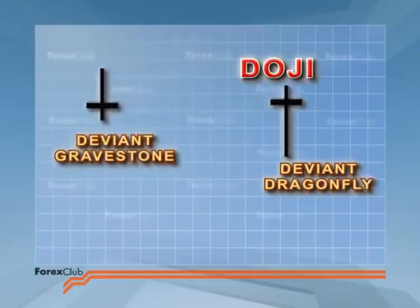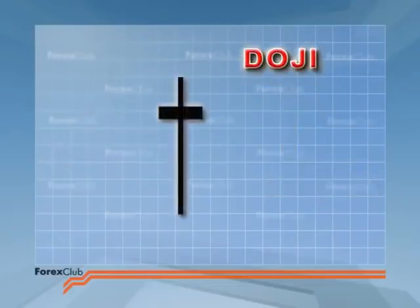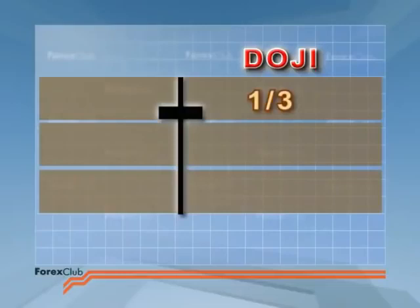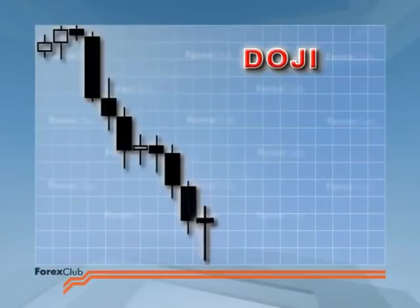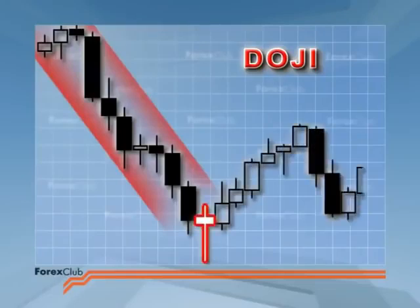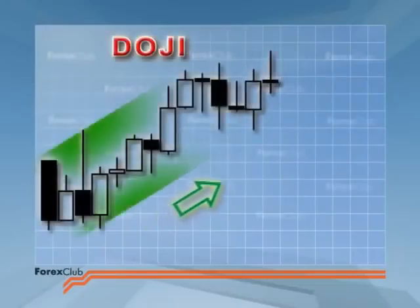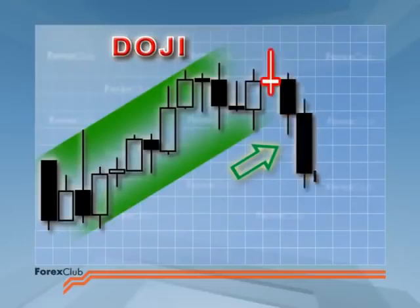Here are the other deviant dojis I mentioned earlier. They are also reversal signals, of course. If the doji crossbar is in the top third of a long candlestick that is at the bottom of the market, it's a signal for the end of the bear trend. It's a deviant dragonfly. Conversely, if the crossbar is in the lower third of a long candlestick at the top of the market, you've got a deviant gravestone on your hands, and the bullish trend is under stress.